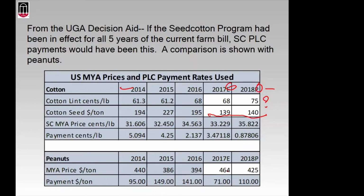And then down here, the same thing for peanuts. We've got the price of peanuts for the last 5 years, including this year, and then what the PLC payment would have been for that, based on those numbers.